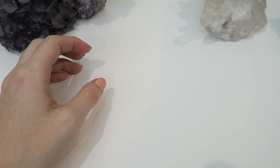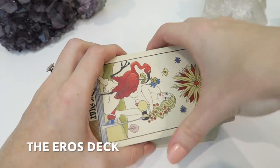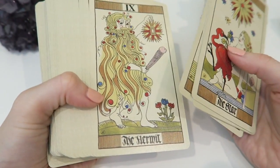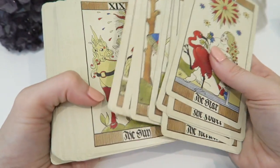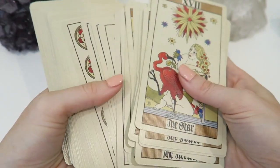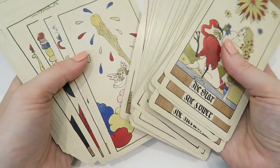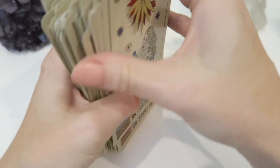Then we have our last two decks in this category. This is the Eros deck, and this is a very flirty deck, I would say. It's a little bit inappropriate, so please don't tag this video or report it. But yeah, this is a fun play on the Marseille deck, done in a playful, sexy, humorous manner. So this is really fun.